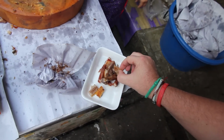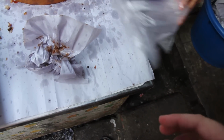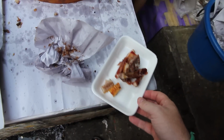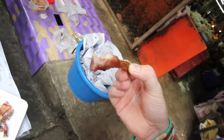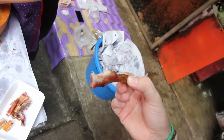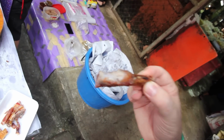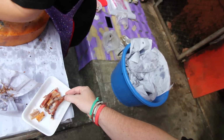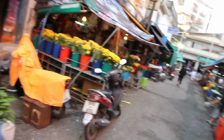Let's try the skin first. Delicious. Oh, okay. Wow. Let's try this rib. Again, sweet. A little bit salty. Not that porky. Sticky. Absolutely delicious. Yum. Well, it's about 8 o'clock. I've been walking around these markets for about 2 hours. Better go back and get the family up.